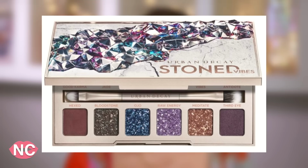So the first one up on the list is the Urban Decay Stoned palette. This is actually a palette I haven't seen them personally introduce yet. This may have been a leaked thing. I saw it on Trend Mood's Instagram. I looked at the palette and I was kind of like, okay, the glitter shades are pretty, but where are all the damn transition shades?